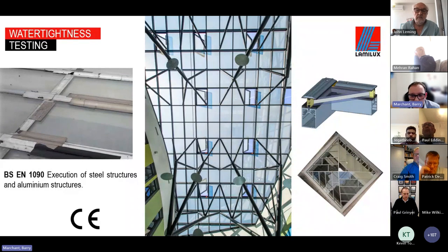Today, we also have to work to BS EN 1090, the standard for aluminium and steel structures, which made it an offence to supply fabricated structural steelwork or aluminium to site that does not conform to the standard and carry the CE mark.